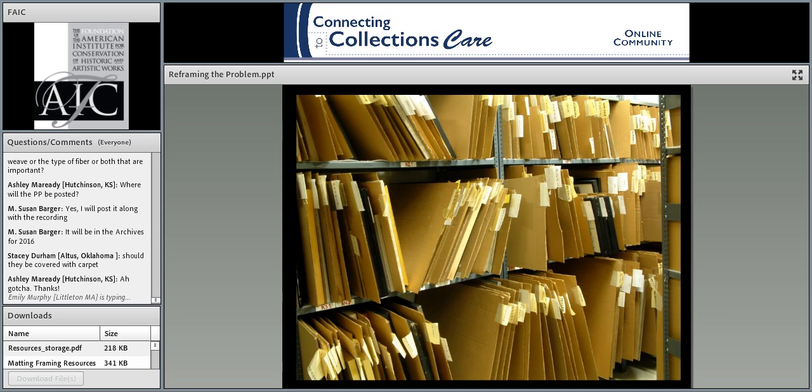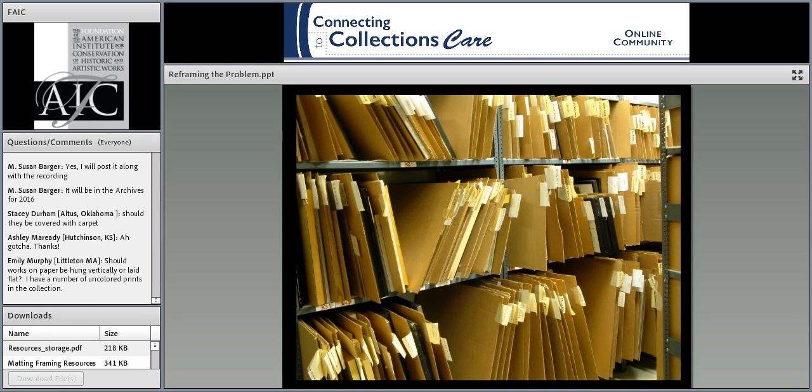And here's another image of an institution that we work with that's using board dividers between its framed pieces. And I really like this image, because it shows you both how well labeled and yet how low budget their solution is. And note that all of these paper pieces are glazed, so we're not so concerned about the institution using basic old cardboard as their sturdy board dividers.